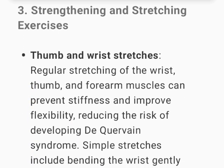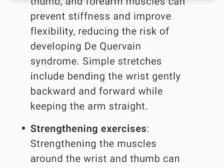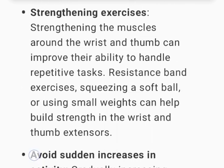3. Strengthening and stretching exercises. Thumb and wrist stretches. Regular stretching of the wrist, thumb, and forearm muscles can prevent stiffness and improve flexibility, reducing the risk of developing de Quervain syndrome. Simple stretches include bending the wrist gently backward and forward while keeping the arm straight.